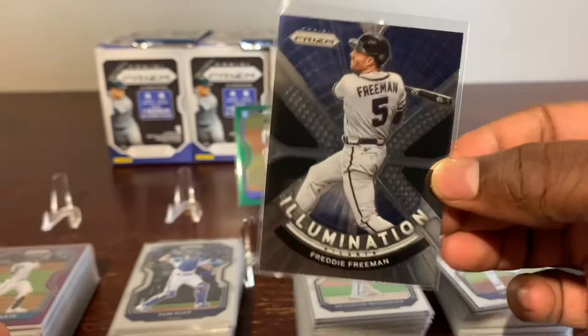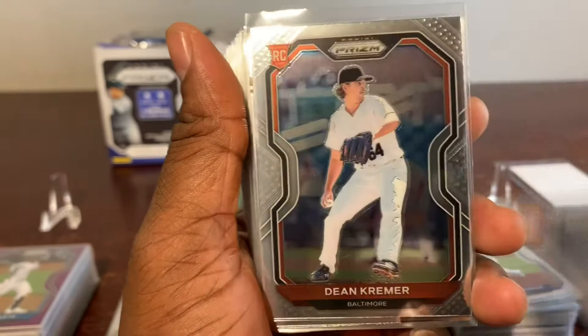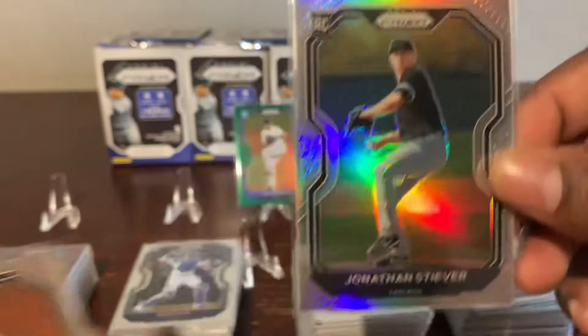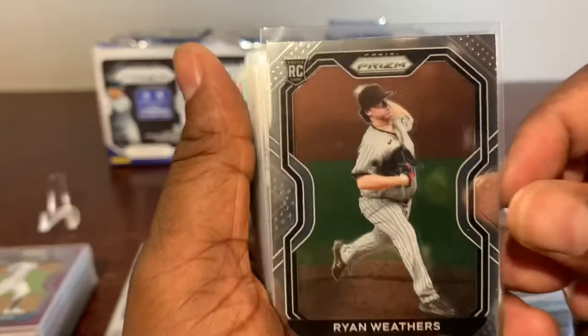This is Mr. Freddie Freeman insert. Championship Stage of Justin Turner, very nice. Mr. Turner rookie. Stargazing of Mookie Betts. Sammy Sosa throwback. This is a Silver Prizm rookie of Jonathan Steiver. Very nice. Put him right here. Give him some shine.